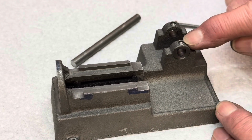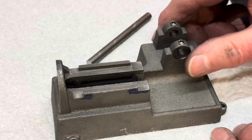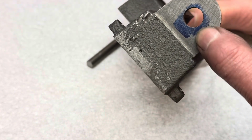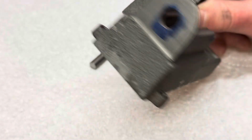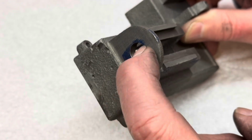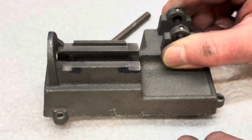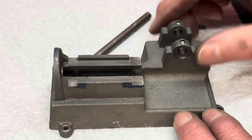And I drilled the little holes through here to oil the shaft as well. Drilled through here, slightly oversized to the 3/8 that the drawing called for, but I don't think that matters because the cylinder end cap locates through here. So as long as the cylinder end cap is a really good fit to this, I don't think that really matters.